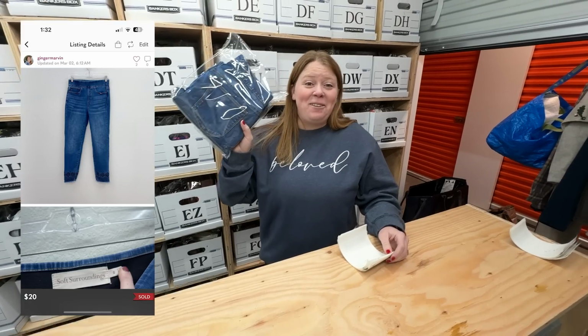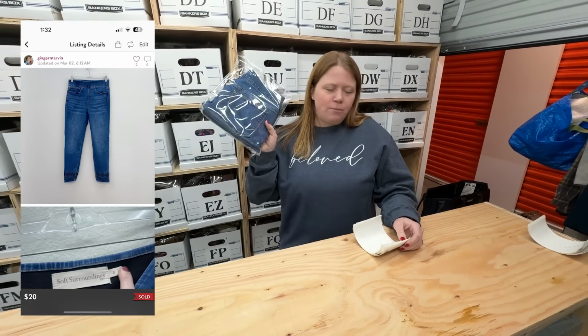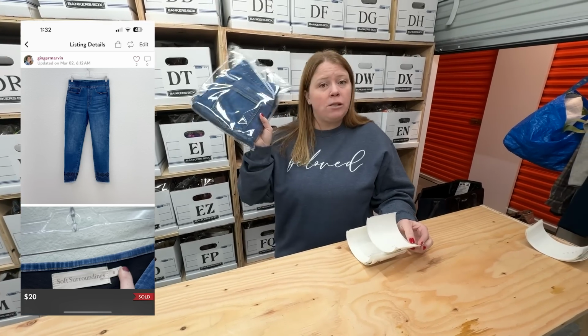Anyways, the first thing I sold here is these Soft Surroundings jeans. I got these at the bins. I took them to buy sell trade. They did not accept them, so I listed them and got an offer of 20. I was happy to accept.